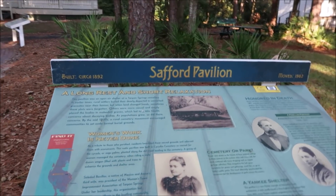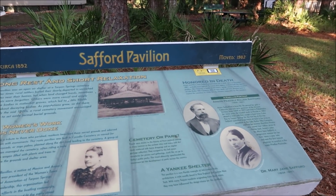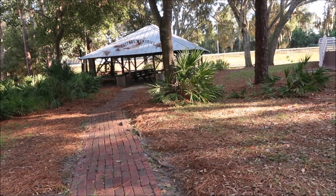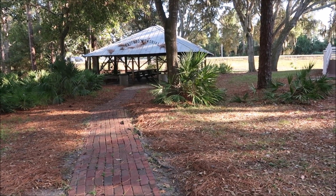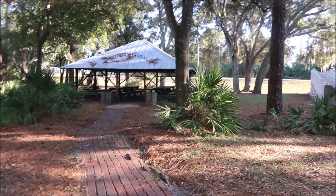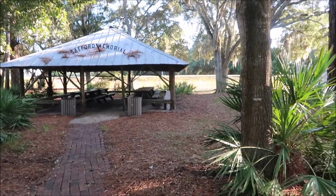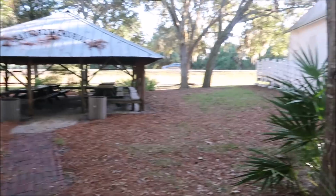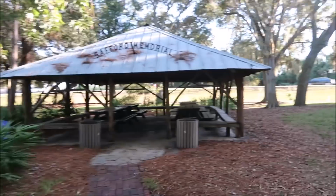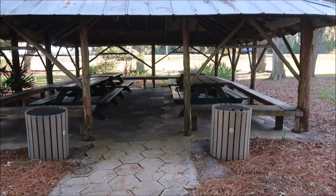Wow, now this one was built in 1892, moved in 1982. Stanford Pavilion. Oh, it's right there. Is that cool or what? They just brought a pavilion here. Oh, that is neat. And there's a squirrel sitting on the table back there. I swear, oh my God, I swear I just seen somebody walking. I swear it was right in there. Look at the squirrel. Can you see him? I wonder if he's gonna move. Yeah, he's gonna run. I'm not gonna scare him away.